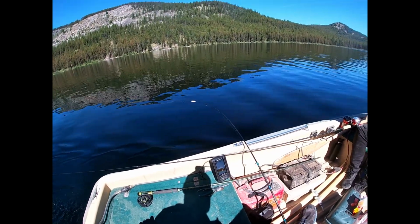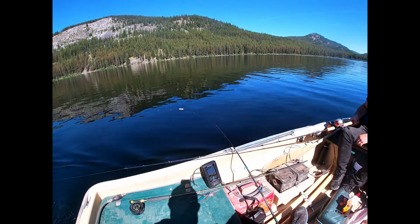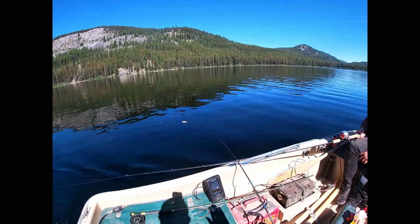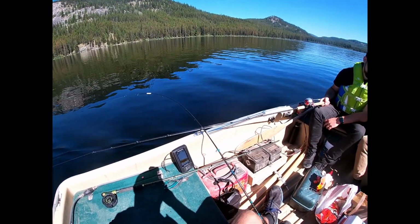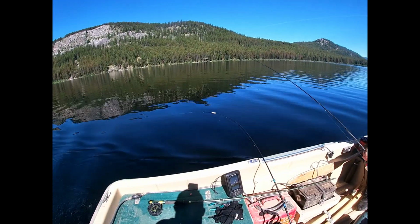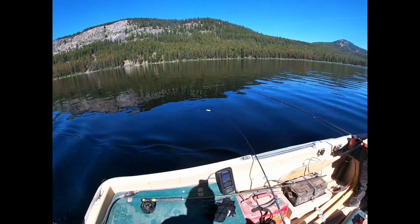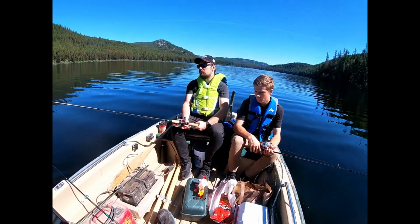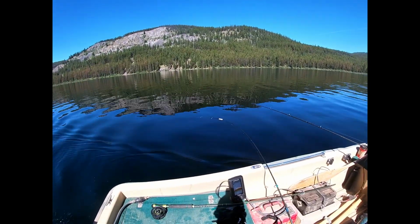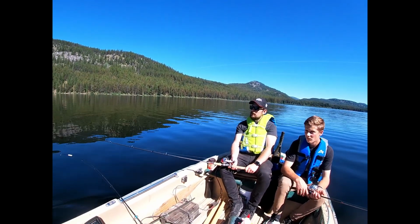All we're using is a willow leaf with about a foot and a half, I'd say, of leader. Barbless hook, using a worm, and that's all we're doing. Going in circles, and every time you turn, you're probably gonna get a fish on. Okay, doing our turn. This is my rod holder right here, because you wanna feel the fish, you know? Feel that pull. Beautiful lake. Like, this is my dream lake.